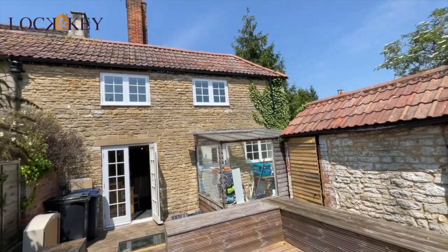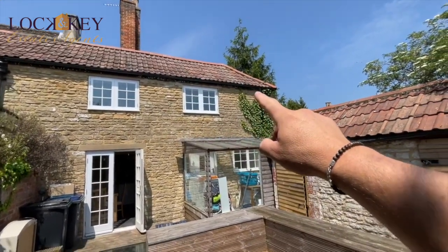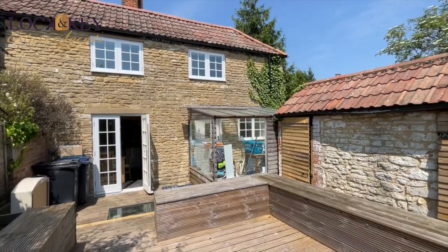There's a lot to take in. Like I said, we were told just on that roof there that he has relined that roof. Obviously you'll need to check themselves. It's only information that I've been given by the owner. He's rebattened it, and then he's put a new heating system in there as well.